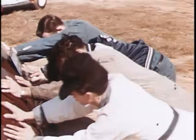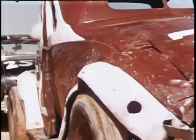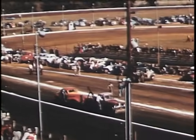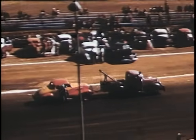These cars have been all summer long in collisions on 1/5 and 1/4 mile tracks, and believe me, what wrecks. This is the circular track at Langhorne, Pennsylvania. It's called the fastest mile in the world. The pit area is a busy place.